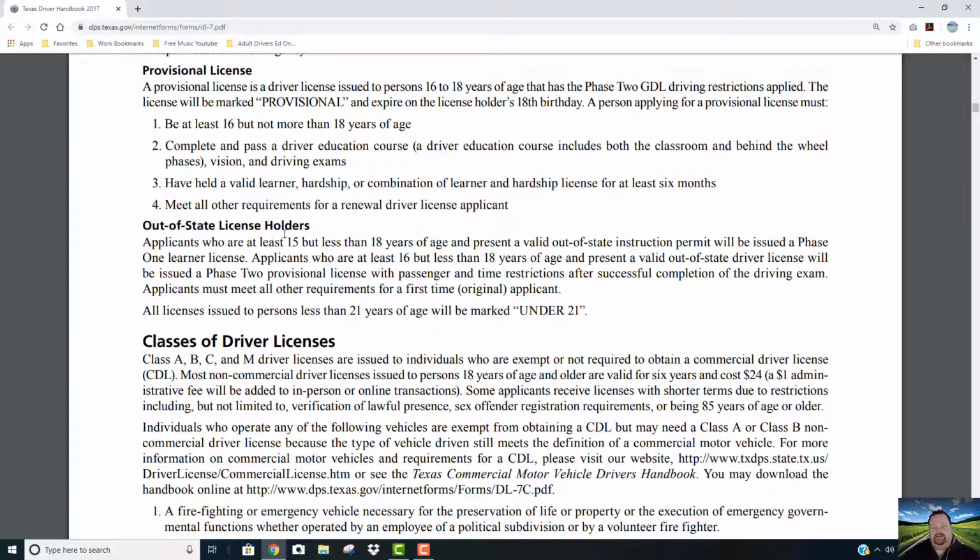But if you're an out-of-state license holder, applicants who are at least 15 but less than 18 years of age and present a valid out-of-state instructional permit will be issued a Phase 1 learner's license. Applicants who are at least 16 but less than 18 years of age and present a valid out-of-state driver's license will be issued a Phase 2 provisional license with passenger and time restrictions after successful completion of the driving exam. Applicants must meet all the requirements for a first-time original applicant.